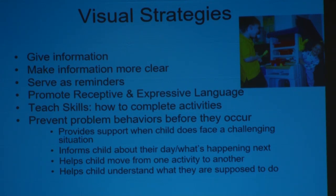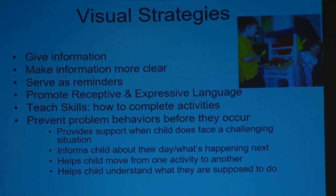This morning, Christy talked about these timers and doing visual timers and that sort of thing. That's a great visual. And when we talk about visuals, remember, we're not just talking about pictures. Visuals come in all different shapes and sizes and forms. It's pictures, it's objects, it's body language. I'm not good at hiding my body language. If you see it, you kind of know what I mean, right? It helps the child understand what they're supposed to do.